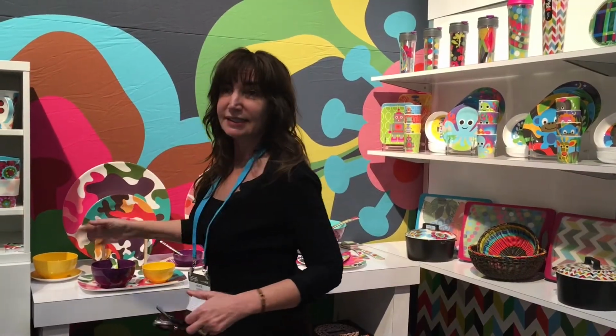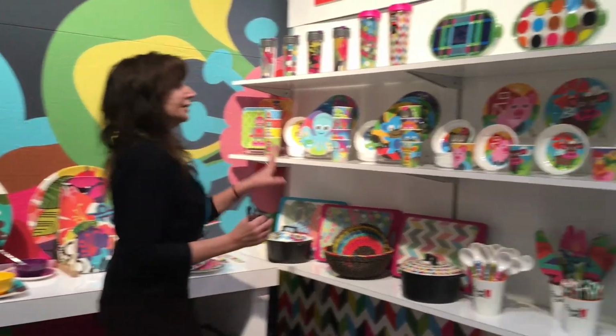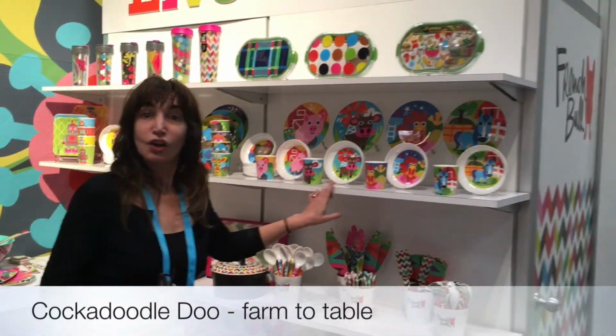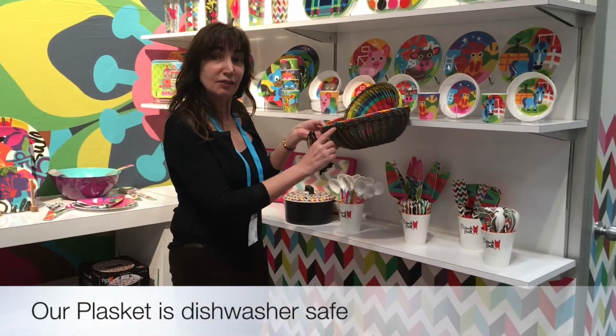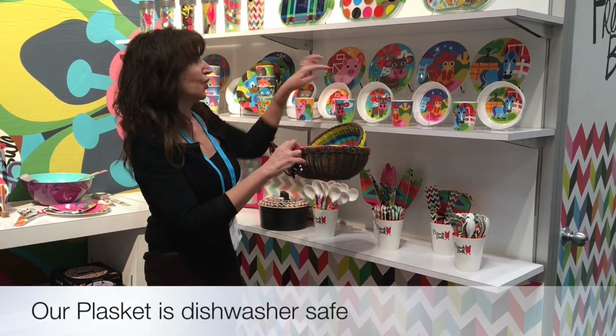Glamo is our interpretation of camo, and it can make a nice kind of camping theme happening, even in your backyard. This is a new kids collection. It's called Farm, and I really love how our plastic, with its kind of faux wood feeling, works with the theme.